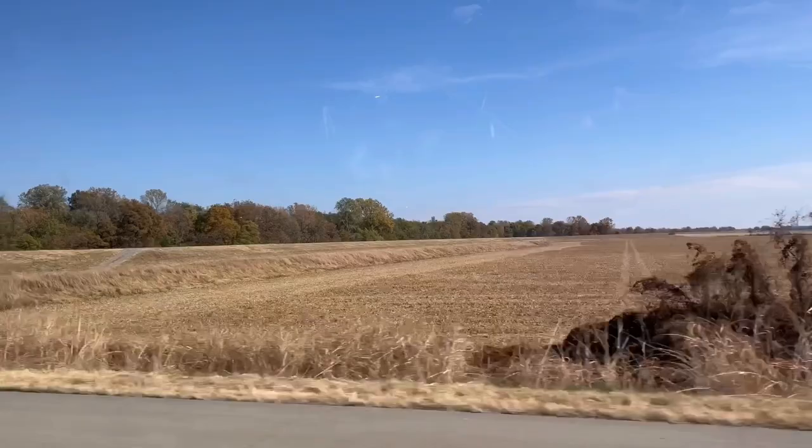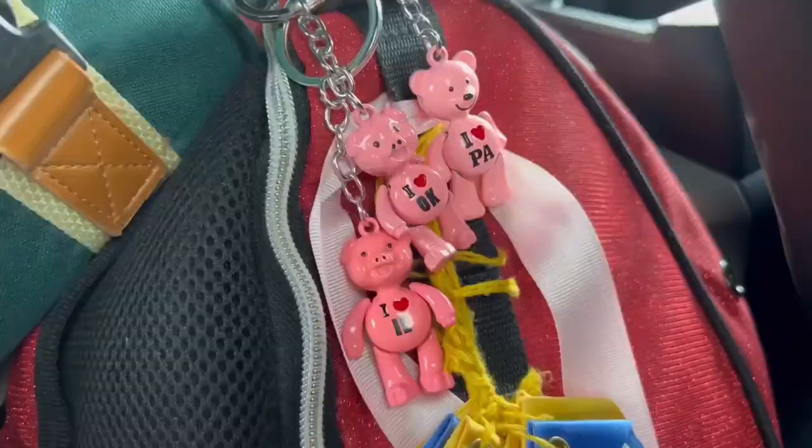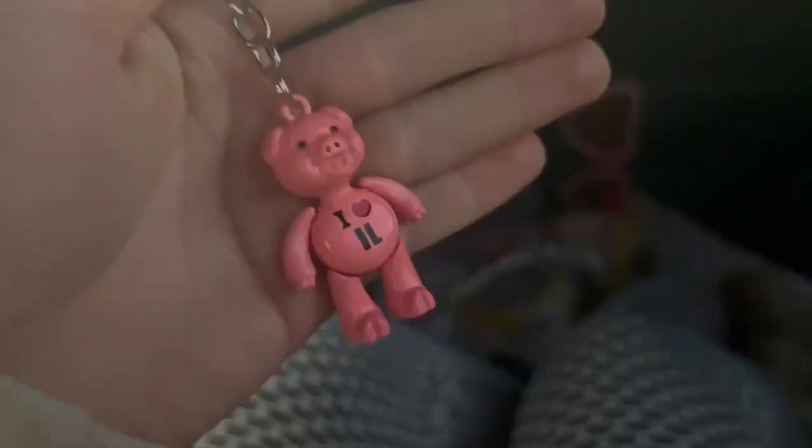And we drove and drove. We made it to Illinois, and I got this little keychain because I've gotten one for everywhere I've run, and I didn't have Illinois. So now I have it. And I got Subway, and I tried to sleep, but it did not work. And look at how cute the keychain is.